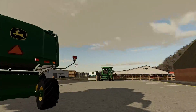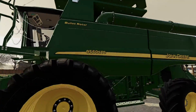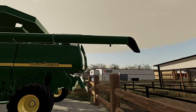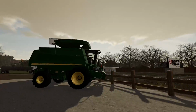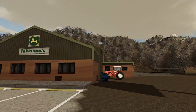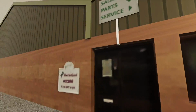9860 STS. Ah, no, I like the other one. 9560. Well, it's over here. A 9560 STS. Oh, another 9560 STS. This one's got a long pipe on it. Does that other one have a long pipe on it? Huh. Interesting. Well, they got a bit of a selection. Let's hop into the store and talk to them and see if they've got more in the back.